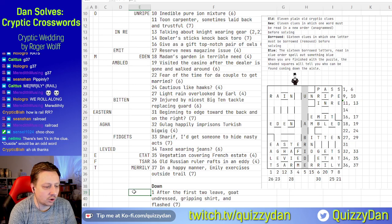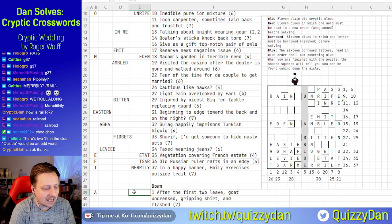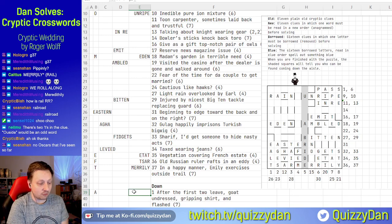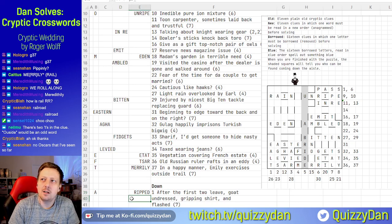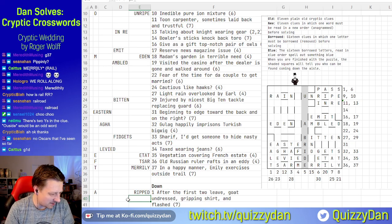After the first 2 leave, that's got to be got undressed, not goat undressed. I'm going to call it now. So got undressed, gripping shirt, and flashed. Okay, so if you got undressed, you stripped, but we're going to take off the ST, so that's ripped. Gripping shirt, that's going to be a T, and flashed. Maybe it's not stripped. Oh, no. Got undressed. Stripped. It's got to be stripped. Gripping shirt. And flashed. Rippled.